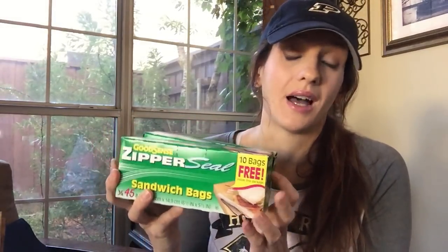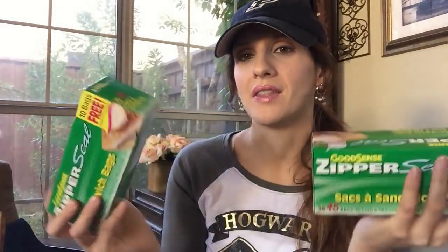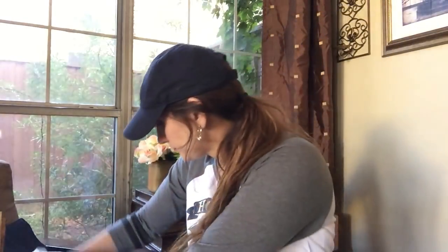But otherwise, it's become a habit to get these at the Dollar Tree, and it's a convenience because I'm there more often than I am at Walmart. But you do get 45, and this time I got three. I have one put up, but I suddenly realized, why am I buying them one at a time? So I bought three this trip.